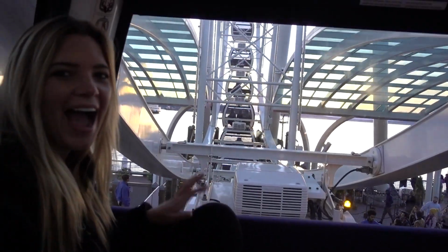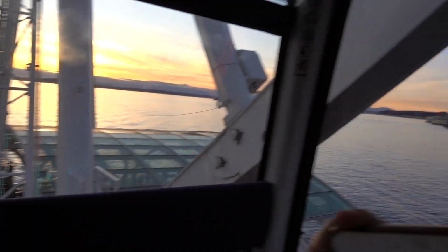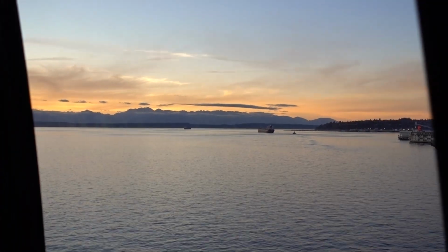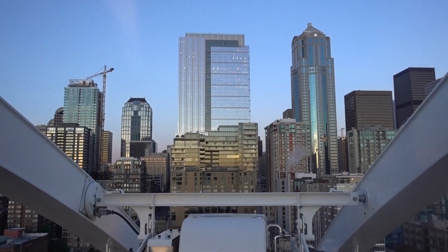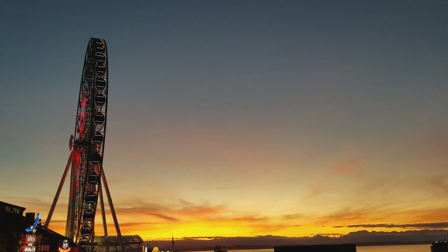We're going up the Ferris wheel. Wow. We have the skyline, the Space Needle, water and Olympic mountains, and we've got Mount Rainier right back there. What a view. We're right over the water. Yeah, this is gorgeous. We're at the top of the Ferris wheel.